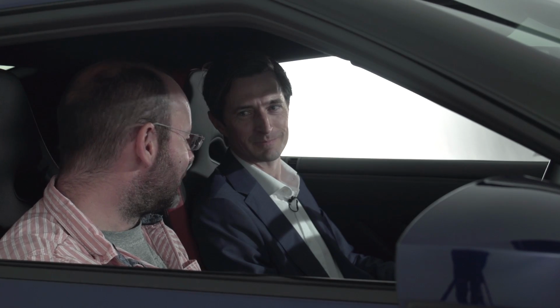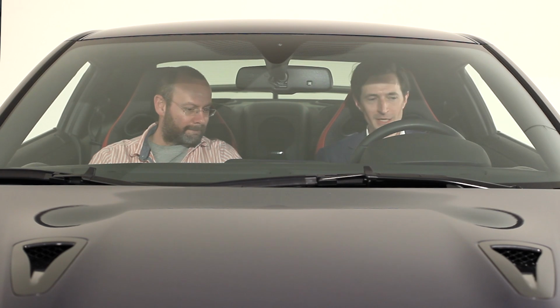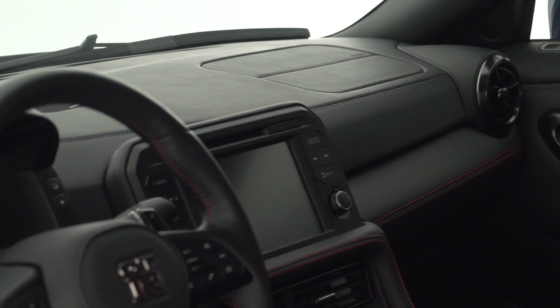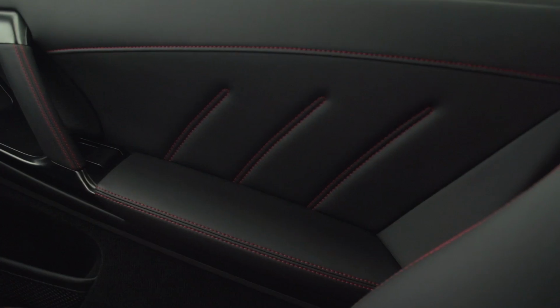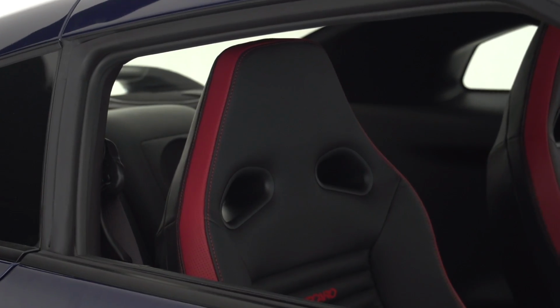Absolutely. Cool. It's quite different in here, isn't it, mate? Run us through everything that's changed. Well, you've hit the nail on the head. Massive changes on the inside. If we start with the dashboard, there's a really nice leather treatment now running all the way across the top, stitched in contrasting colour here on this version with the Recaro seats.